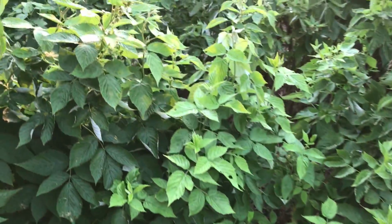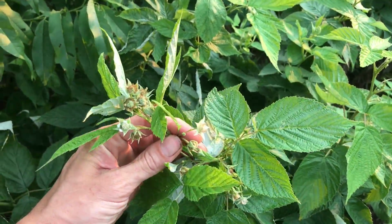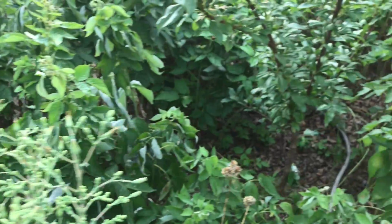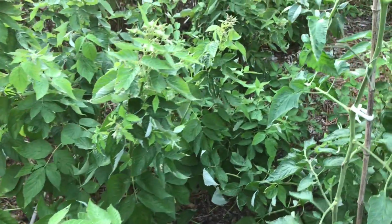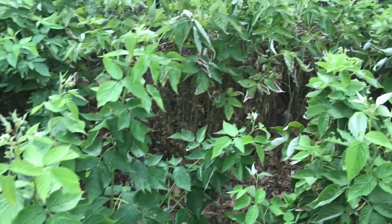And the raspberries are really starting to flower now. Should be loaded with raspberries soon. Excited. We've been getting berries all year. Well, all season, since the berry season started, with strawberries and raspberries and blueberries and blackberries and gooseberries, and so much fun. Always different berries.